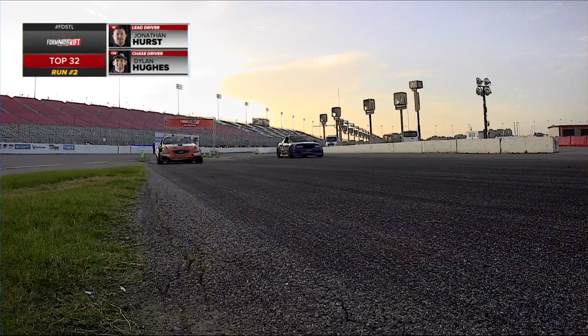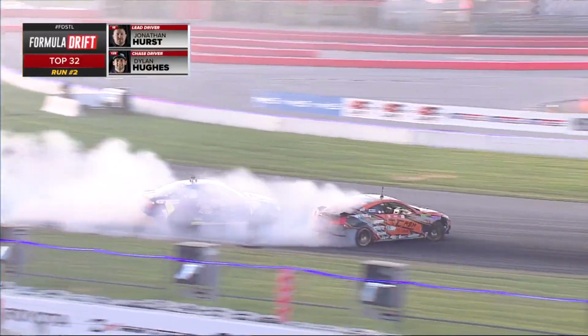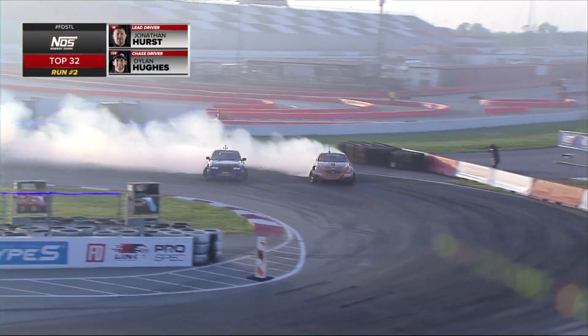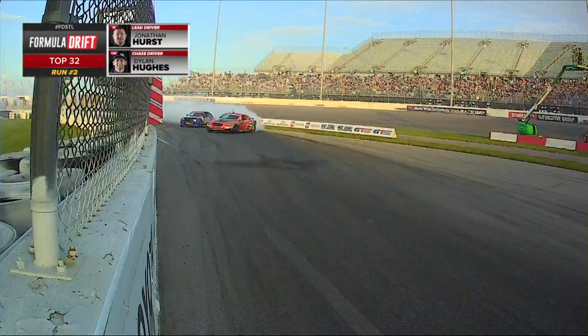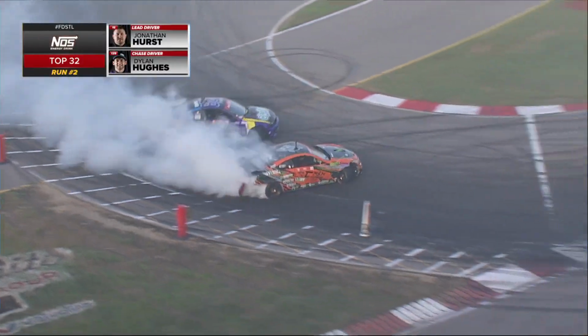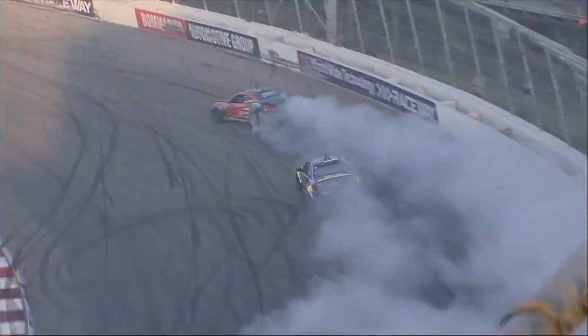Hurst and Hughes. Jonathan Hurst initiates the first outside zone. So does Dylan. The Dozer coming to that second outside zone. Pretty similar line to what they had in the alternate positions. Now coming into this final outside zone. Who's going to flex on him? Jonathan Hurst just barely digs into that outside zone. And Dylan Hughes comes up a little bit short, Ryan.